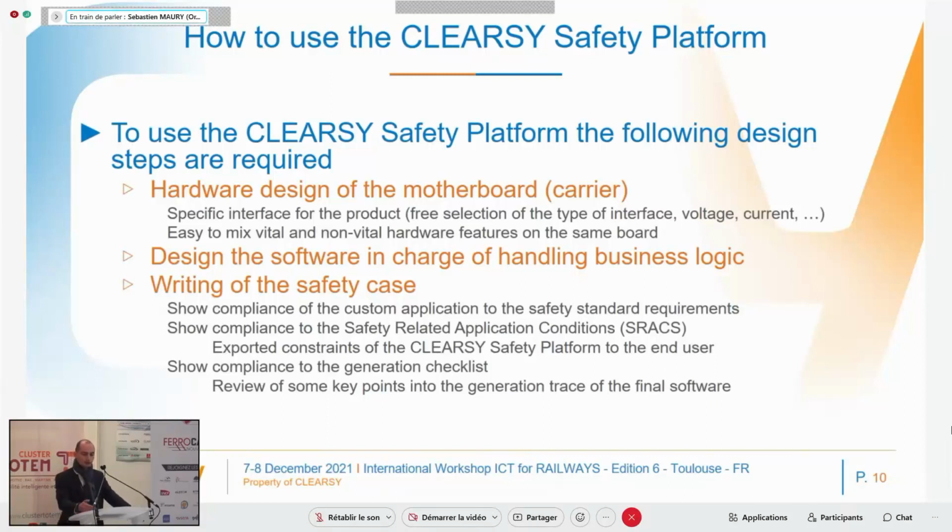So there are some items to comply with. First of all, you have the SIL4 certificate of the calculator. You have to comply with the safety application conditions of this calculator to be SIL4. And to help you do that, we made some guidelines and checklists to make certification easier.